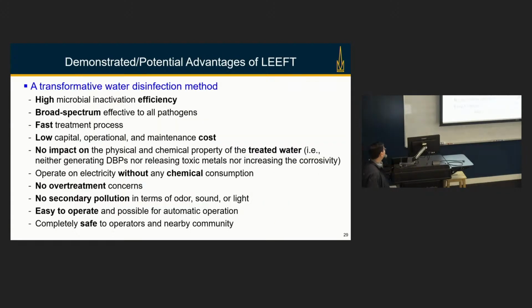Okay, so with that, I really want to summarize the presentation with these slides showing the demonstrated and also potential advantages of our LEEFT process. We really believe this technology can be a transformative water disinfection method in the future. Some of the advantages we list here have been demonstrated in our experiments. Some of them are still waiting for us to prove. But basically, this process can be really high efficiency, very broad spectrum for different pathogens. Specifically, we recently demonstrated it can be really, really fast, an ultra fast treatment process. Hopefully, this can also be low capital cost, which really relies on how challenging it is to produce the nanowire modified electrodes.